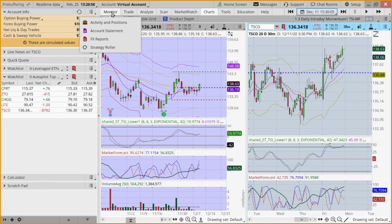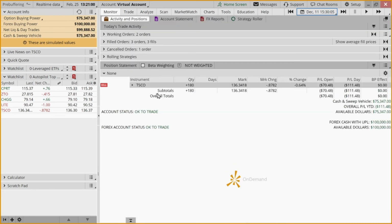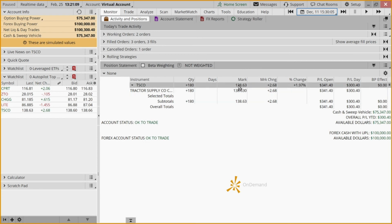I can go over to monitor, and I can look here and it'll say, okay, I've got 180 shares, and what transpired is basically it did click in to today's price action on the 11th. So I've got 138.63 as my mark. Right now I'm up $2.68 from where I bought it. So my profit currently is $341. My profit for the day was $300, and so that's well and good.